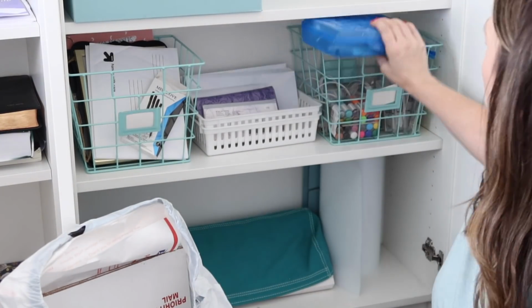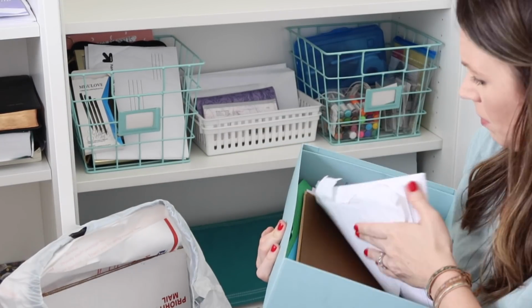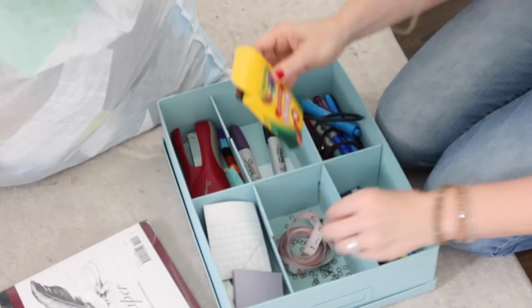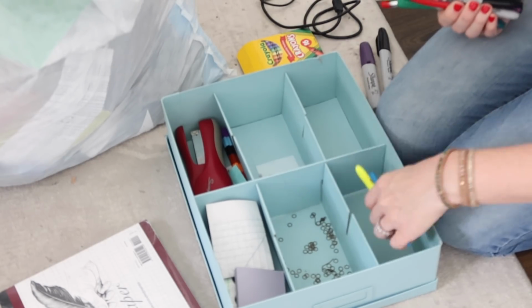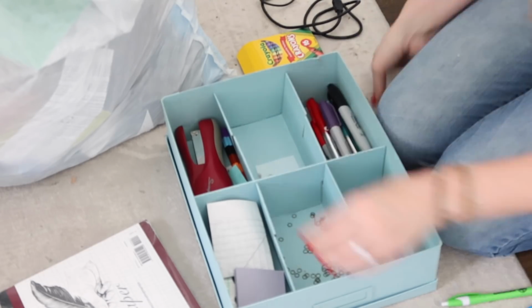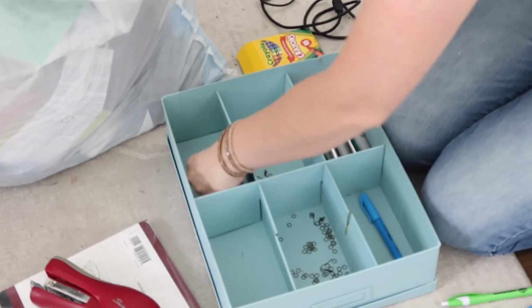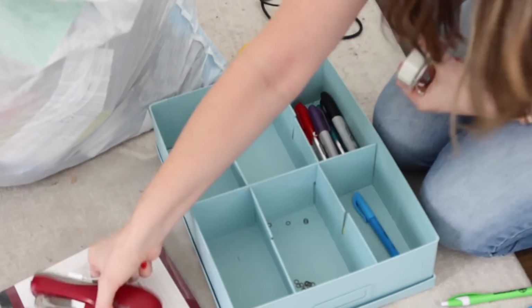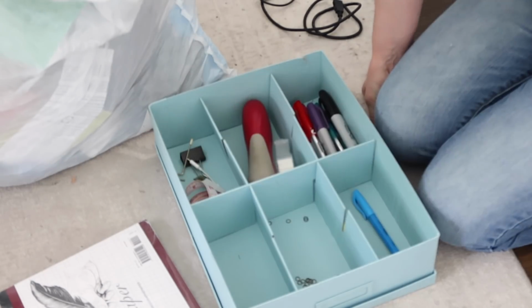So I feel like many crafters and creative people could agree that we collect a ton of items, and that is definitely something I am at fault for. These little boxes that you see here are from IKEA, and they come with these little dividers. I think they're CD boxes. I don't know the name of them, but they come in a variety of colors, and I have used them for our markers and some of our office and school type supplies. They are very flimsy. They don't hold up too terribly well, but it is cheap and it definitely gets the job done. So I have this organizer here, and then I have paper in the other one.